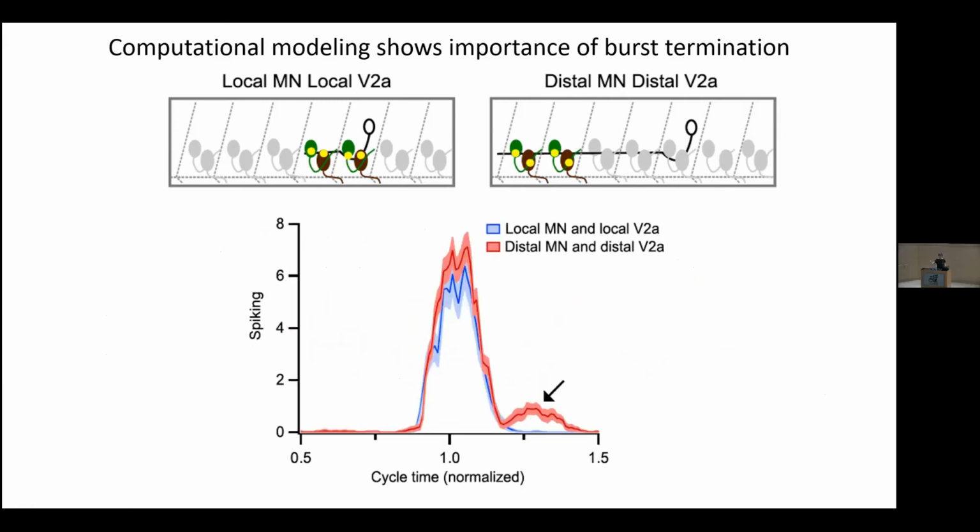We can quantify the extent of that, the additional bump of activity there. It really suggests that a normal function of V1 neurons is to keep motor neurons from firing right after they've had a burst of activity. So the motor neurons are all having a burst of activity in order to drive muscular contraction.